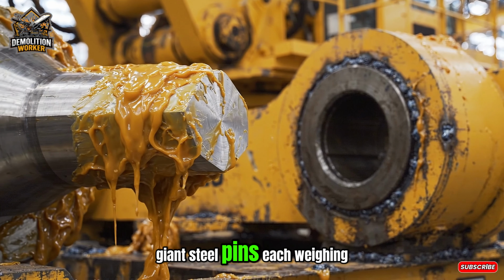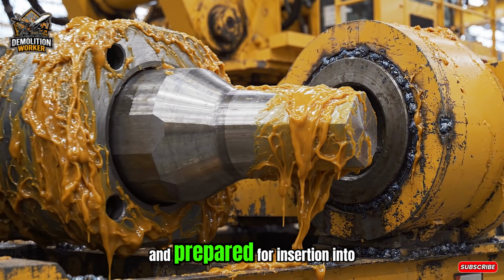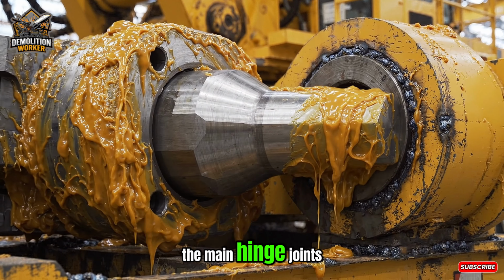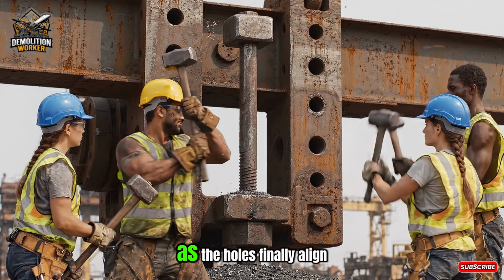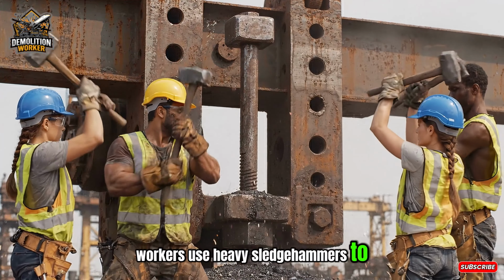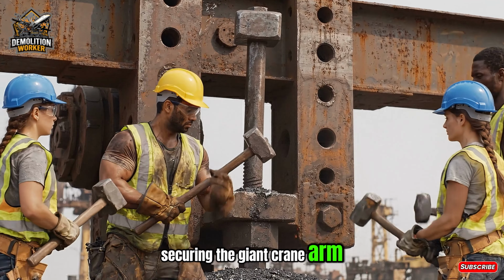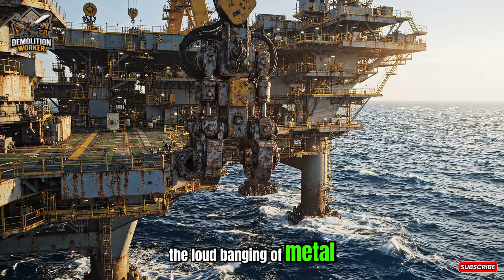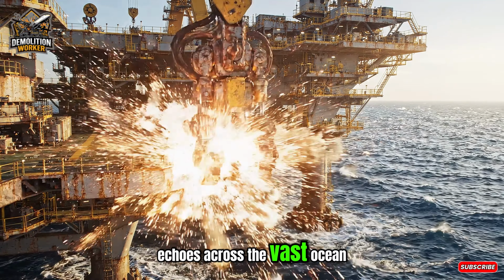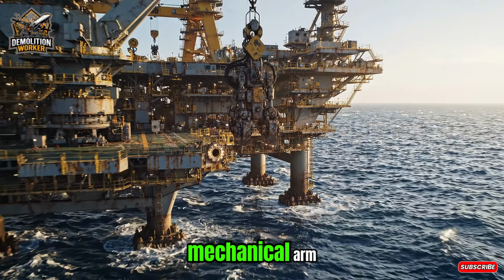Giant steel pins, each weighing several hundred pounds, are heavily greased and prepared for insertion into the main hinge joints right now. As the holes finally align, workers use heavy sledgehammers to drive the massive steel pins into place, securing the giant crane arm. The loud banging of metal on metal echoes across the vast ocean, signaling the successful connection of the brand new mechanical arm.